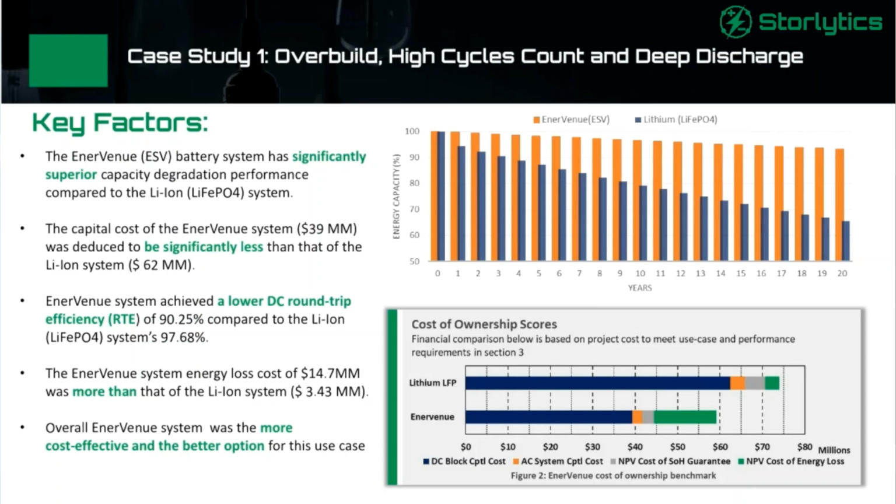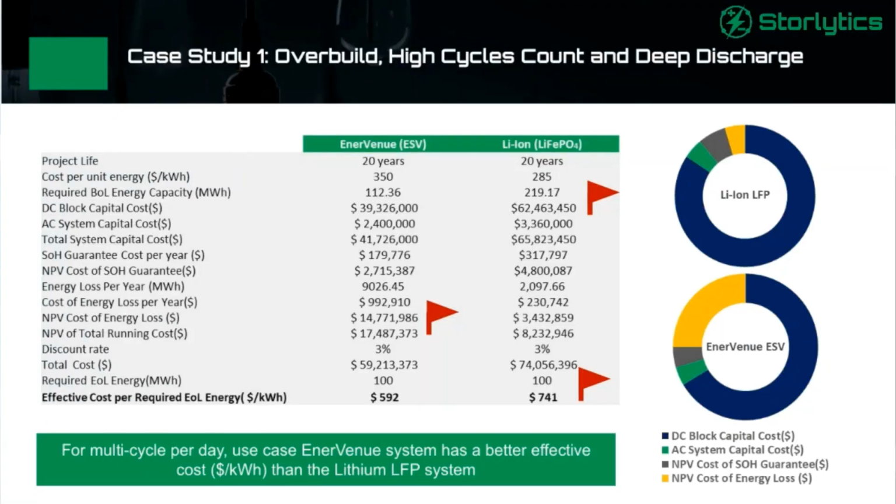But overall, what we saw for this particular use case is that Enervenue was the most cost-effective and the better option. So you can see the breakdown here, and I'm going to go into a little more detail on this slide. This slide gives the breakdown of the numbers.